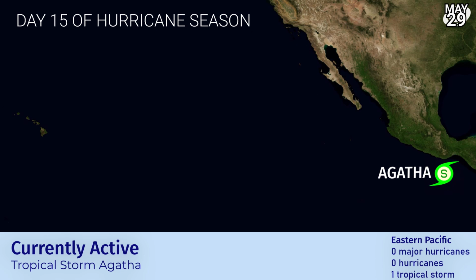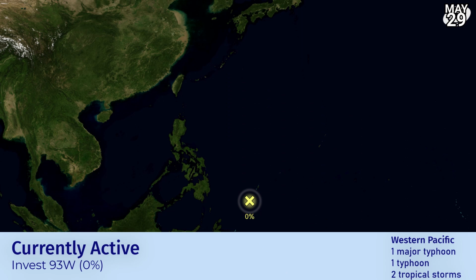In the Eastern Pacific, we have Agatha itself. It's expected to become a hurricane. Category 2 is what the National Hurricane Center is calling for before it makes the first ever Category 2 landfall in May in Mexico. So definitely some historical records we could be seeing out of this.